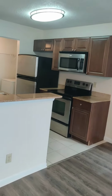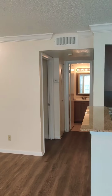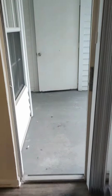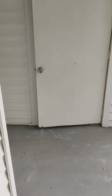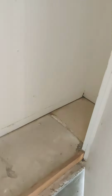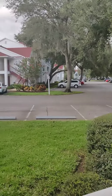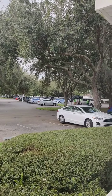It is a split floor plan, which you have the master bedroom on one side and the guest bedroom on the other. Private patio right off the dining room with a large storage closet. Each unit comes with an assigned parking space and plenty of visitor parking.